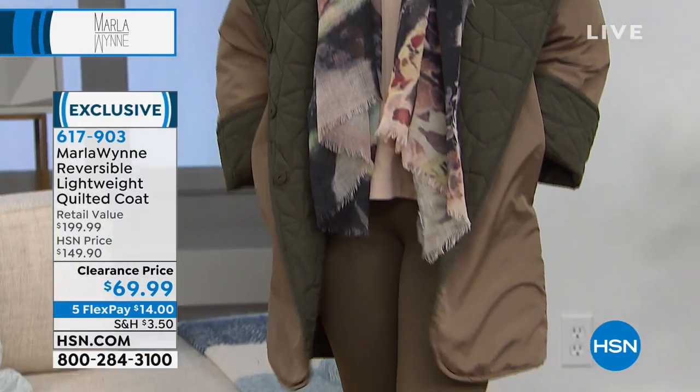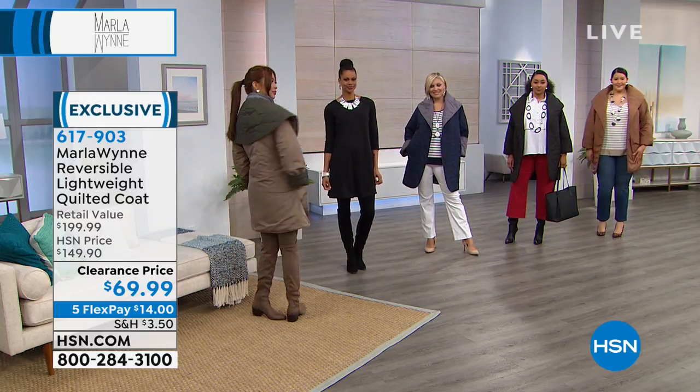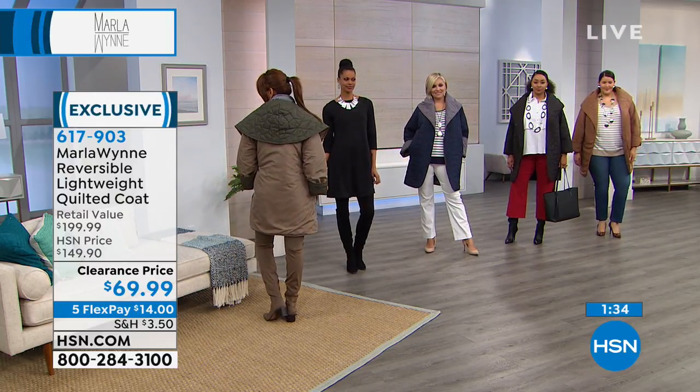It's the beauty of black, that's why we love the little black dress. Everything goes back to it. This is a really easy piece, and it goes with everything.